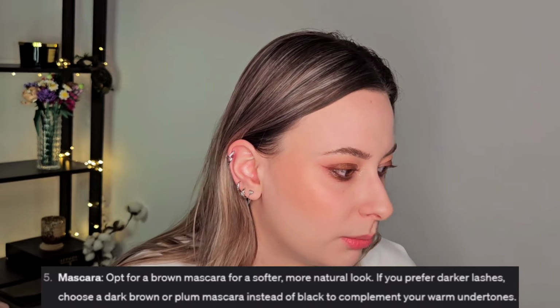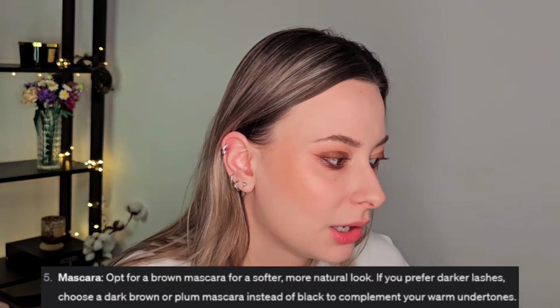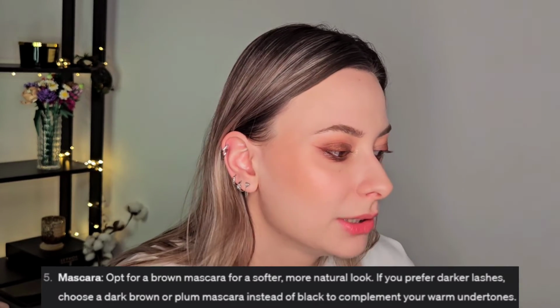Let's move to mascara. Opt for a brown mascara for a softer, more natural look. If you prefer darker lashes, choose a dark brown or a plum mascara instead of a black to complement your warm undertones. That is very interesting because I just purchased, without knowing this, a brown mascara. I didn't think in my life that I would buy a brown mascara because I just like dramatic lashes. I just like dramatic makeup in general, but right now I just love something like this.